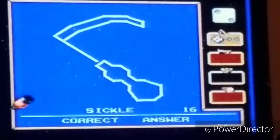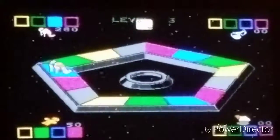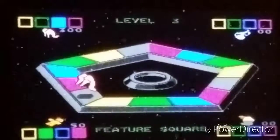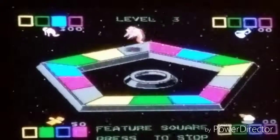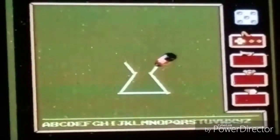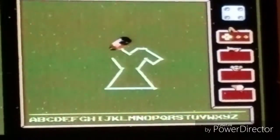We got that scythe early. We didn't even think that's what it would be. I was kidding, but... A Russian sickle, or a scythe. A scythe. Definitely a scythe. Uh-oh, we can pick our own here. Yellow. Next is green. Alright, what we got? It doesn't matter. You don't know what to do. Coat. Woman. Dress. Male.